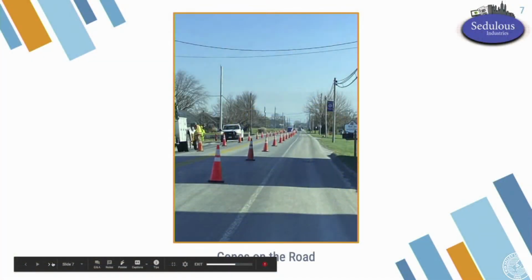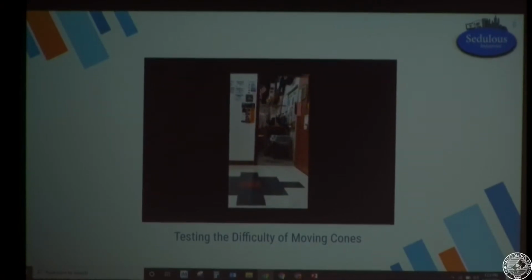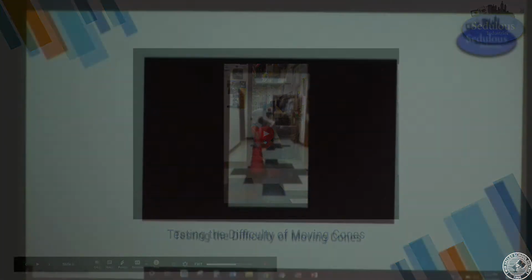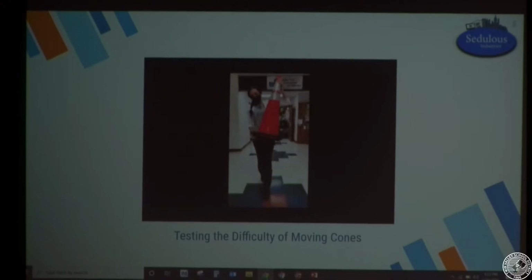So here's some cones on a road that we would like our device to mimic: lay out each cone an equal distance apart, and be able to put out a lot of cones. Here's my partner, Malavika, trying to put out some cones. As you can see, they're heavy, and it's hard to place. And once she gets to it, you can see, even though the video is sped up, it takes a while walking back and forth and placing the cones.